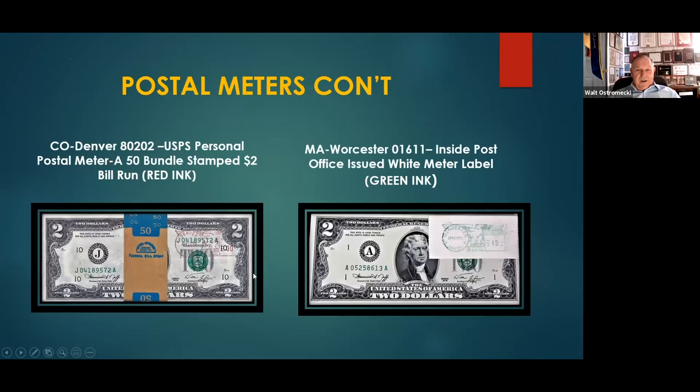But postal meters again. Here we have one from Denver. And then we have one here from Worcester, Massachusetts. Now, the green label is used inside a post office at this particular period of time in the 1970s. It was on a white strip. And they would what? This is not one you stick on. You would lick and stick. So this one, and they're done in green ink. So we know this was done inside at the post office on a mail strip rather than putting a stamp.